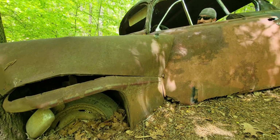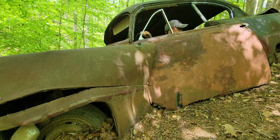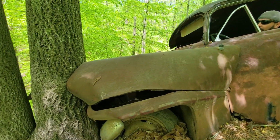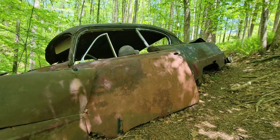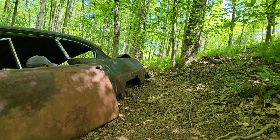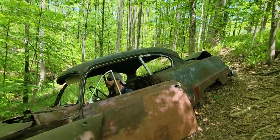Is that better? It's trying to turn. Oh, look at that. Except it seems like the tree is growing around the vehicle. And then, I'm not sure how we got down here in the first place. I was gonna pop the hood, but I don't think it's gonna work. Yeah, probably shouldn't mess with it.